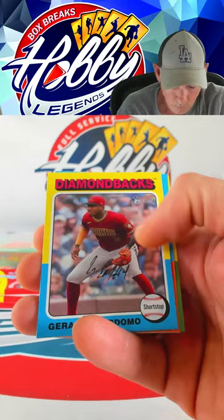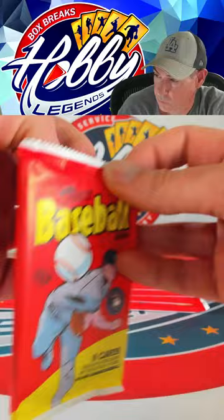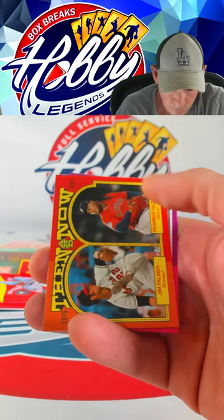White border for Brian Bello, going out to the Red Sox there. Oh, for the Yankees? Yeah, two real ones, red ink, are already on there. Then and now for Palmer and Valdez. Yes.